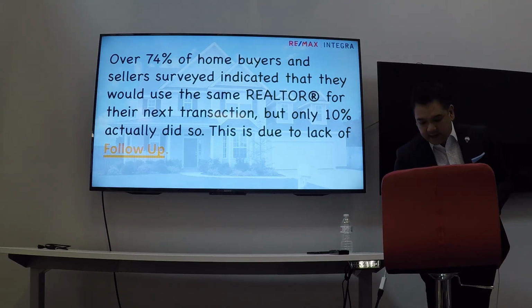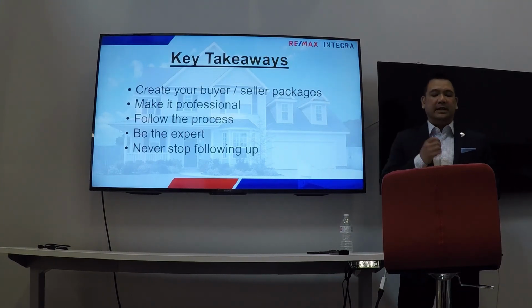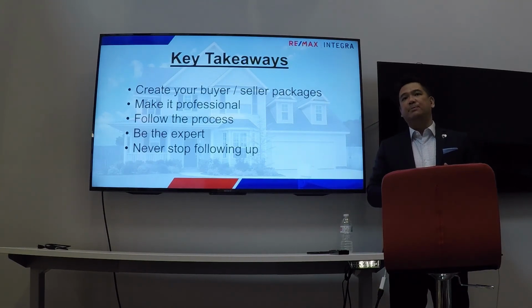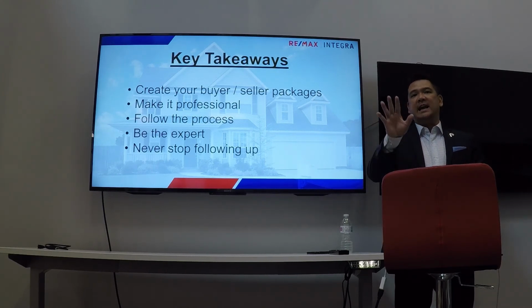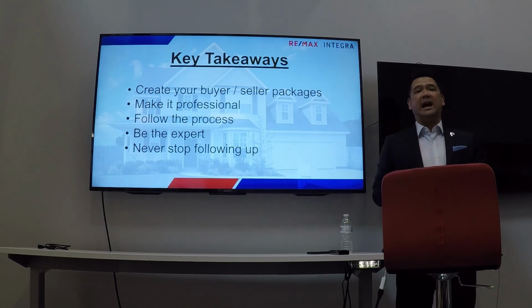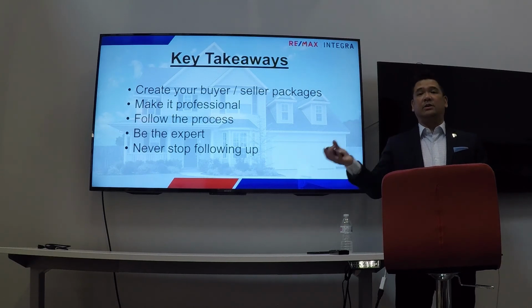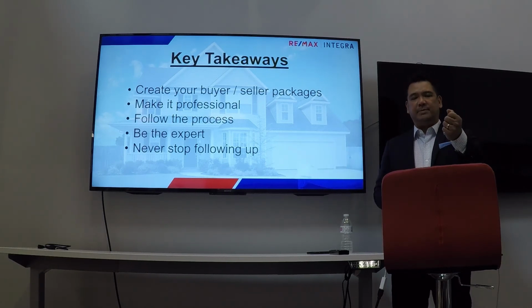And just a quick key takeaways. Okay. Please create your buyer seller packages. Be different, buy that machine if you have to. Again, we've discovered on Amazon through one of your peers that you can get it for as low as 70 bucks. I just told you now that if the retail was $190 to $200, I would still buy it because it sets you apart in the presentation package.